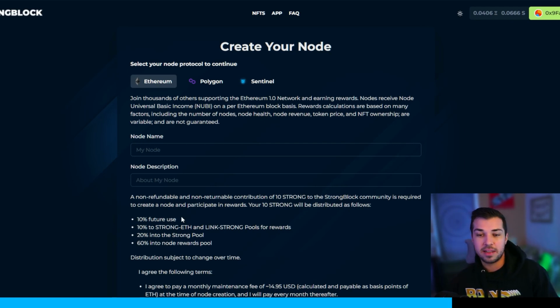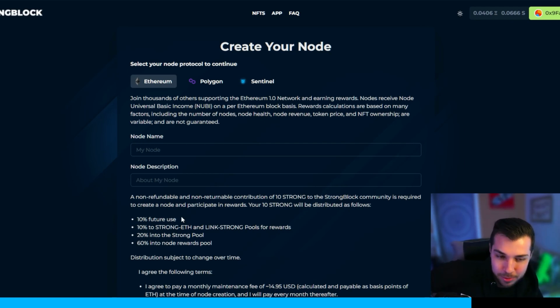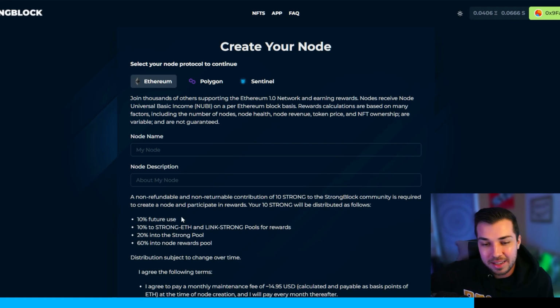But the sus part about this is that the strong tokens are just going around and around in a circle, right? There's nothing really happening with the strong tokens. I guess that's like when you buy any cryptocurrency, they're just going around and around, and if there's more demand for them, the price goes up, right? So it could be genius, but it is also kind of sus to me.